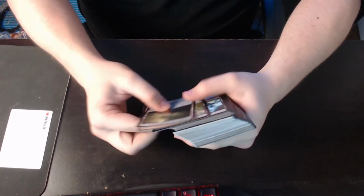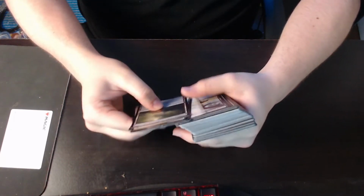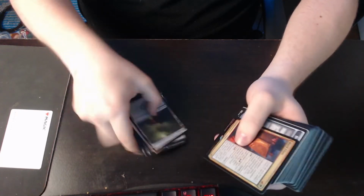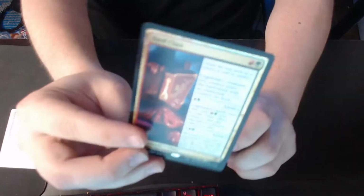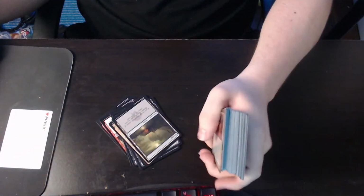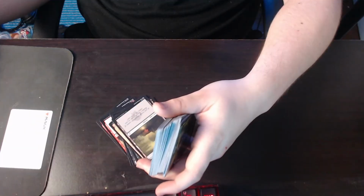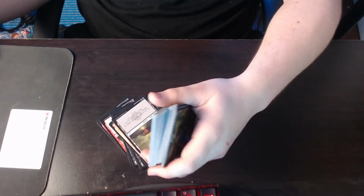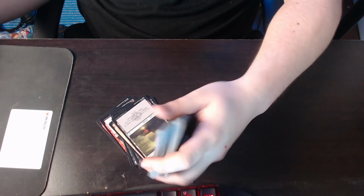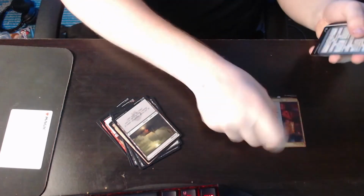From what I see in here, there's nothing really big in here other than I got Bard class, and that one's a foil. I don't know how the foil is. I want to check that out. $1.50. I guess that's pretty good, right? I don't know what the foil's worth, but that's pretty good. All right, we'll keep that on the side. I guess I should take out the rares. Let me do that real fast, and I'll be right back.